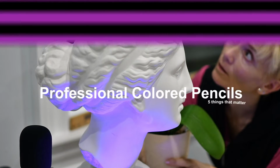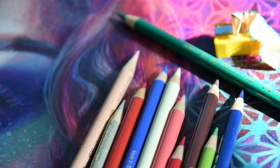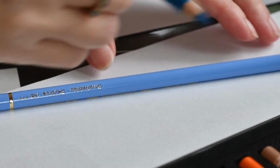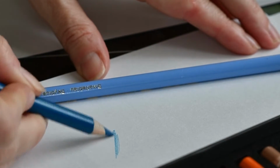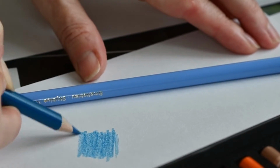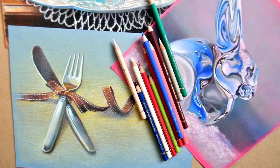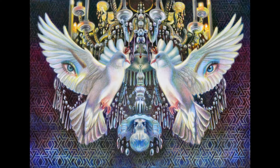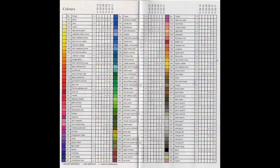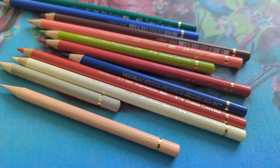Welcome to my studio. When it comes to colored pencils, only 5 things matter: softness, saturation, durability, light fastness, and price. Made in Germany, Faber-Castell Polychromos colored pencils offer excellent saturation and durability. The vast majority of colored pencils are light fast, which means a resistance to fading for over 100 years under museum conditions. Polychromos are competitively priced among the professional colored pencils.